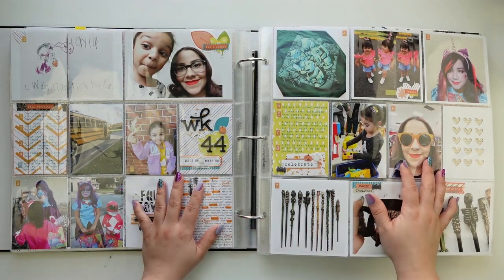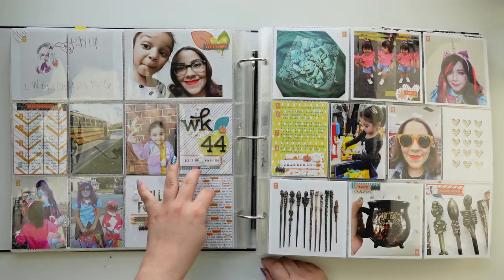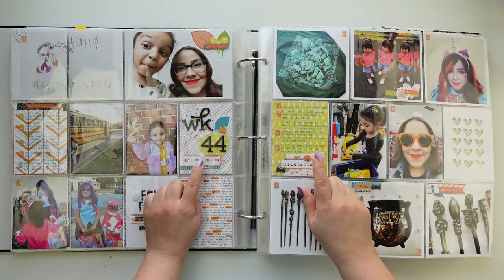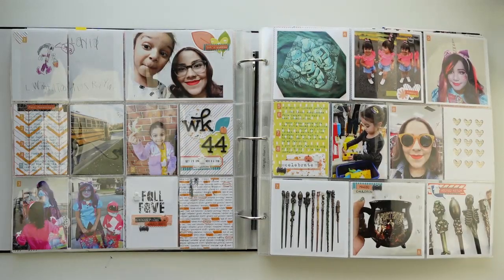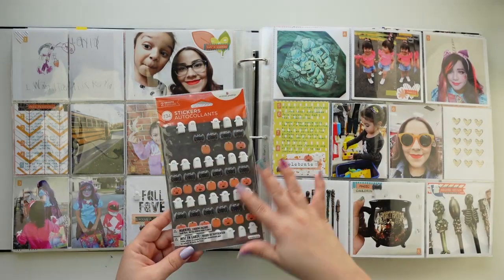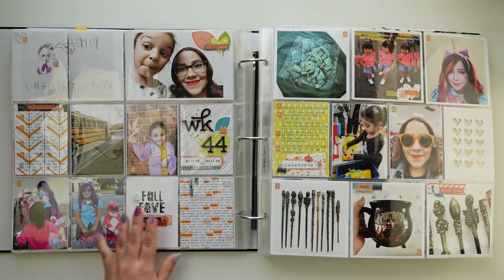I've been using a lot of Pretty Little Studio. I love this one. I think it's from Ashley too, Goosebumps. And I love that I use these puffy stickers. I got them at Target. They're from American Greetings. Always check the card section of Target. They have a bunch of these. I always try to snag some cuteness.